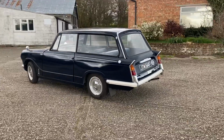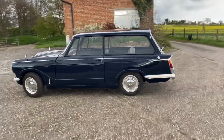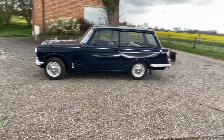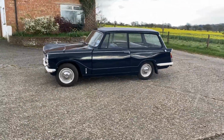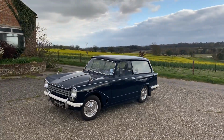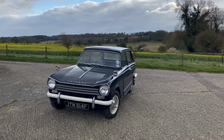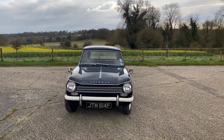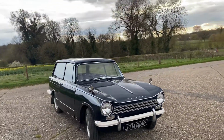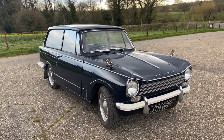The brilliant thing about these Heralds is that they do come in all sorts of shapes and sizes, from the saloon car, probably the most popular, of course. They did a coupe. Oh, that's Ziggy just running past. They did a coupe with a slanting roof, a convertible, of course, Vitesse, the go faster version, 1600 and 2-litre engines. They started off in about 1958, I think they first rolled out, and they were very well loved in Britain.